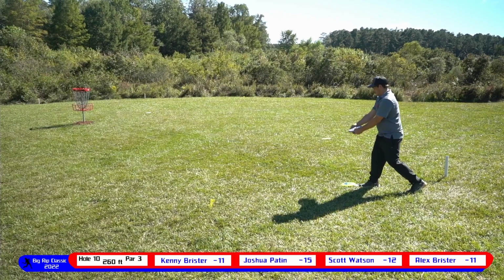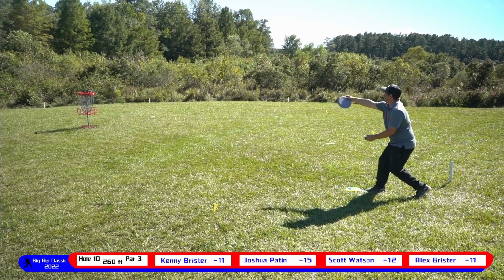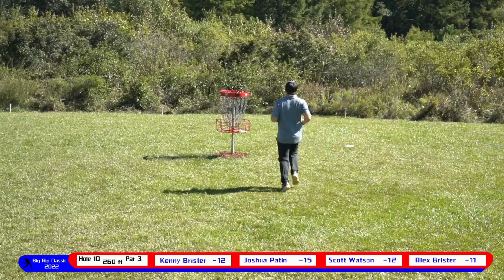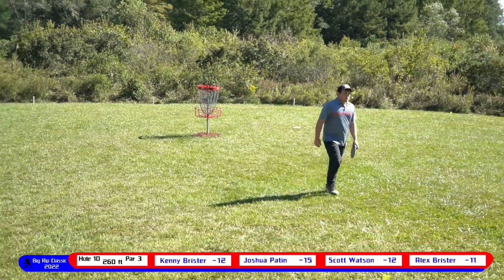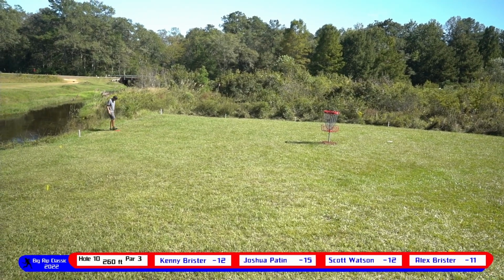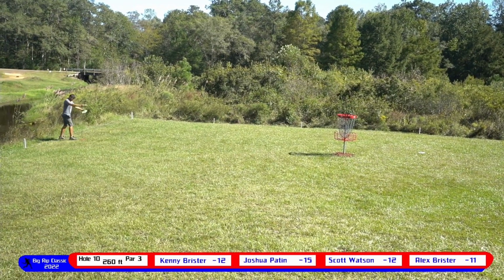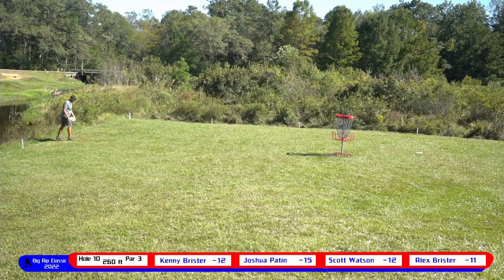Kenny just outside of the circle, it looks like. Seems like he has a little bit of an awkward footing. That's no problem for him. Yeah, he's pretty accurate with those little jumpers or steppers right outside the circle. We've seen him hit a few of those. We had the pleasure of watching his round in the second as well. Josh able to get a little relief off that OB line, puts him a little closer to the basket.